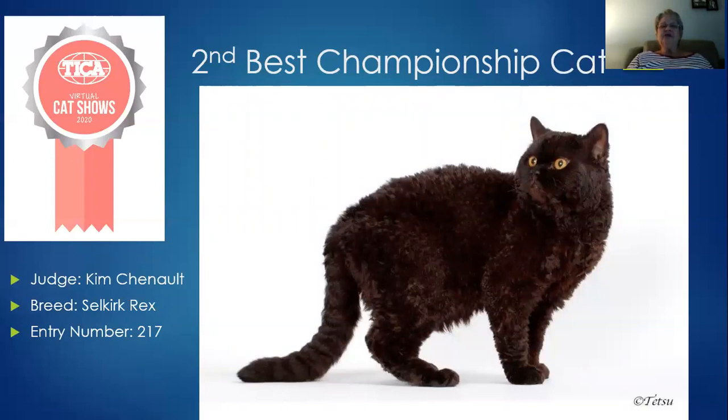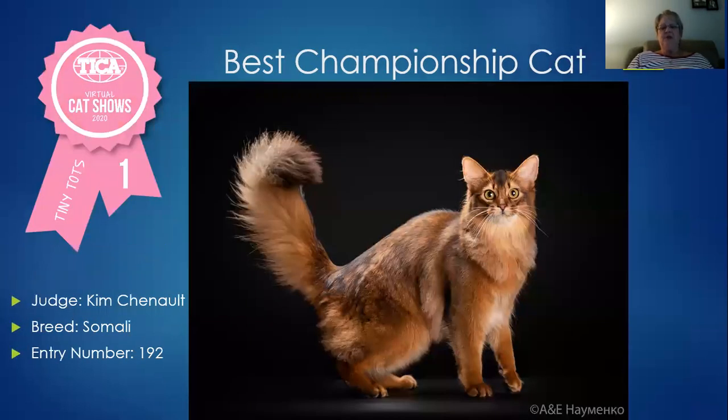And my very best championship cat is this beautiful Ruddy-ticked Somali. Gorgeous ear set, eye shape, great profile. The coat is absolutely phenomenal. This is my very best championship cat.